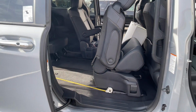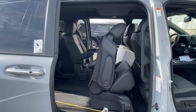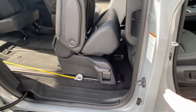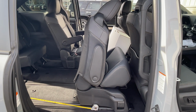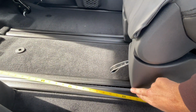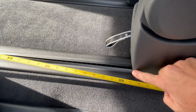So you can see I've got this back seat as far forward as it goes. It doesn't look like it's all the way forward, but it is on this track down here, which really limits how far it'll go that way. So you can see there's still room, but the seat does not slide any further forward. So the question being, how far is it from the back to here? You're looking at about 6 feet, maybe 1 inch.